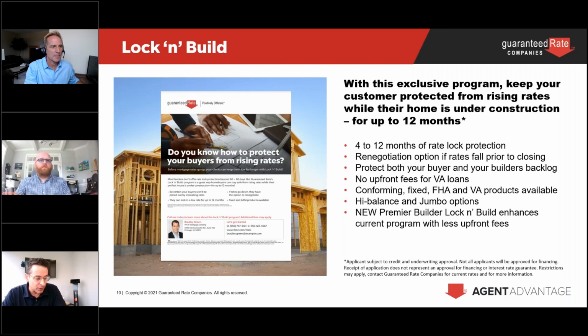Builders, by the way, often do this. While we still have to collect the fee from the borrower, specifically the buyer, the builders oftentimes will pay the fee as a closing cost credit. So that $1,500, the builder may say, hey, we love that, we'll take care of that as a closing cost or a seller concession at the end. So know that there are ways to play with that to make it a free lock as well. I'm going to stop there.